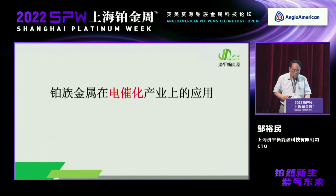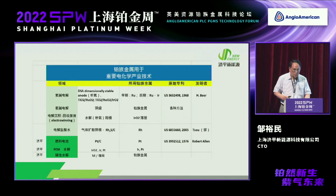Well, this chart shows you something that happened over the past 70 years, how platinum catalysts were used in various electrochemical reactions. In the very beginning, platinum was used in DSA, or dimensionally stable anode. In the earliest phase of production of chlorine, graphite was used. However, in this process, the anode was consumed constantly.